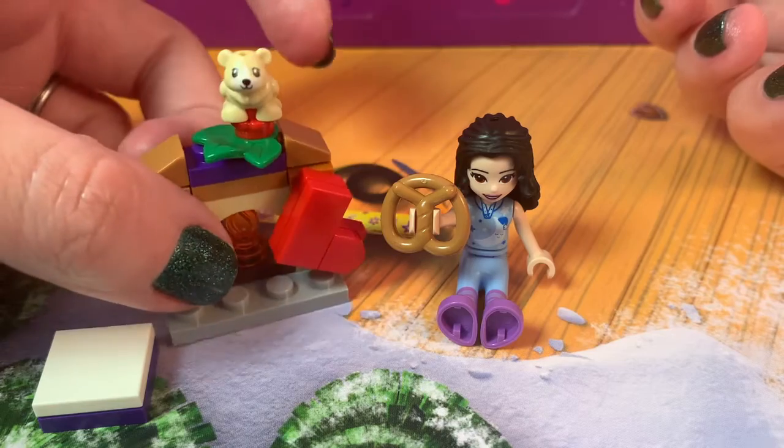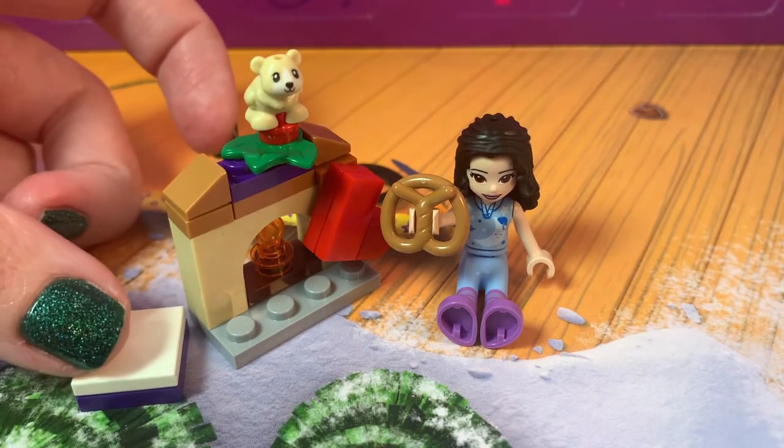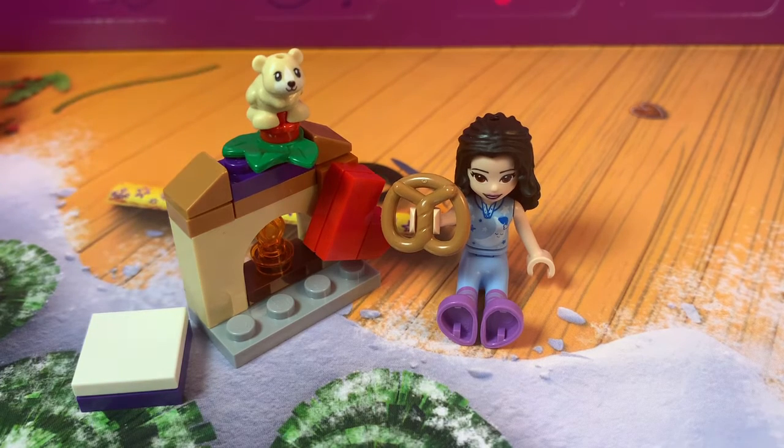You guys, this was so exciting. I don't even know what I'm going to talk about now that we got the hamster on day 4. I'm sure there are more amazing surprises in days 5 through 24, so please tune in to see what else is in this advent calendar.